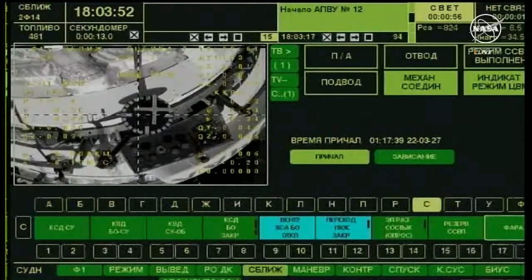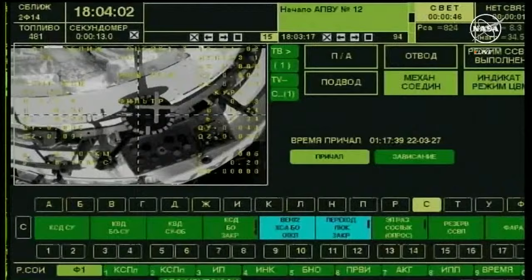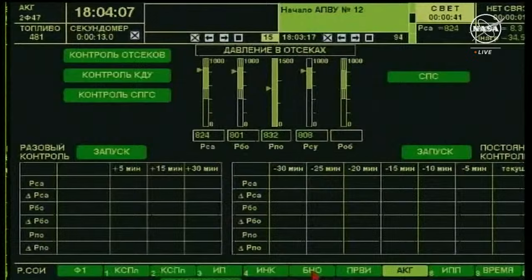Once again, Dyson, Novitsky, and Vasilevskaya have arrived at the International Space Station with a flawless docking at 10:03 a.m. Central Time, 11:03 a.m. Eastern Time.